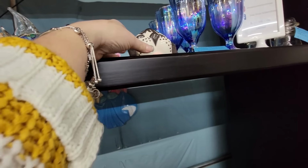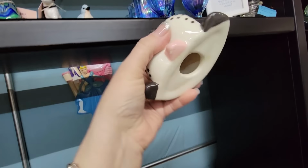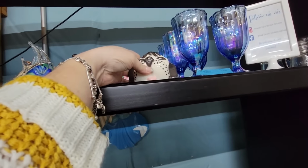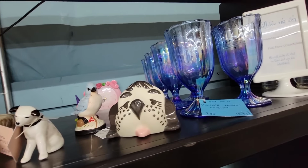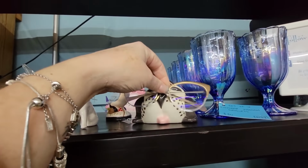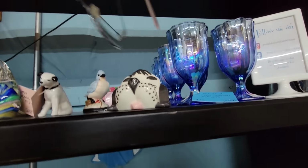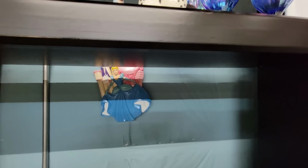All right, so the other day I found one that wasn't this glaze, and I didn't get it. This guy is, and again, what you do with him is you take off your glasses and he holds them for you at night, just like that. So he's $6, and I'm gonna get him.